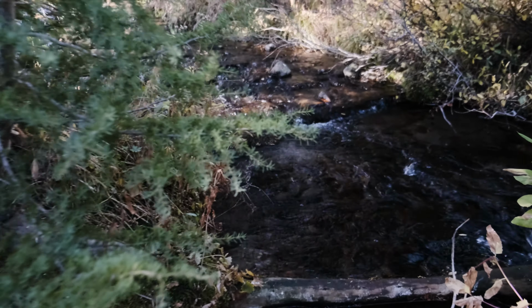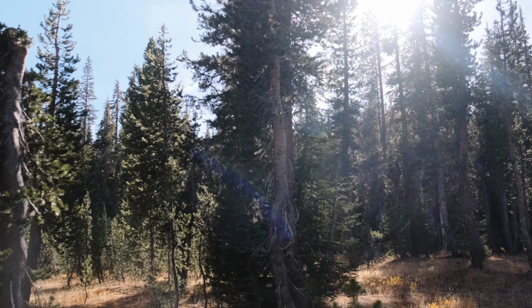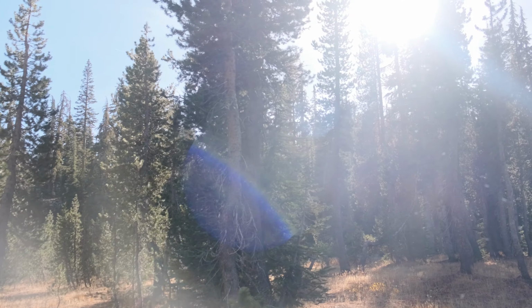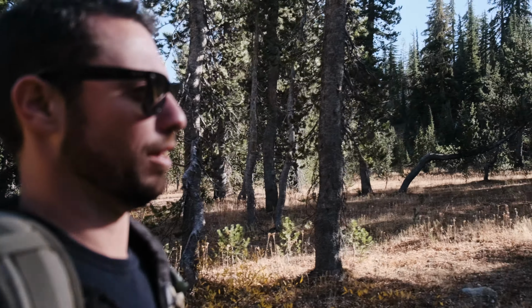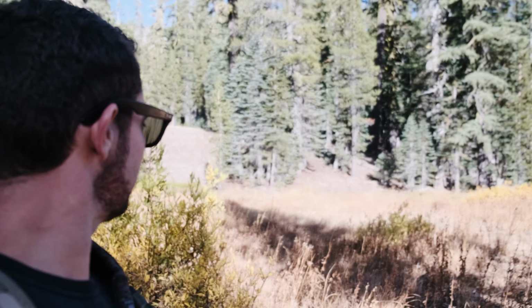So it looks like we've gotten to the creek right away. So I guess we'll be following it for most of the way is what it looks like. Literally 5 seconds after I say that, it walks away from the thing. Creek's over there. Silly me. This is why you need a map.